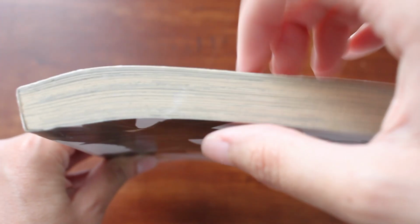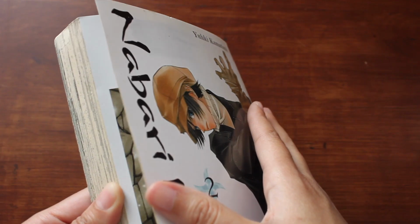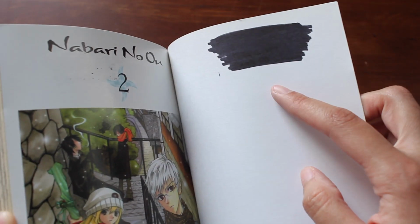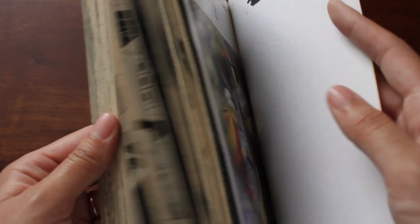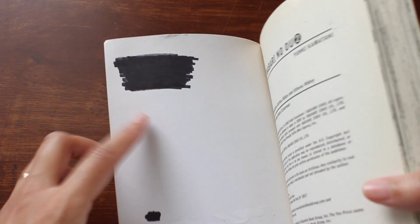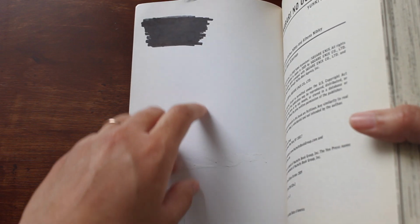It was unfortunately a little bit bent in the mailbox, so not much you can do about that. When I opened it up, I also noticed some markings. Maybe it used to be part of a library collection, although I don't see any library labels or stickers, so I'm not really sure why that's there.